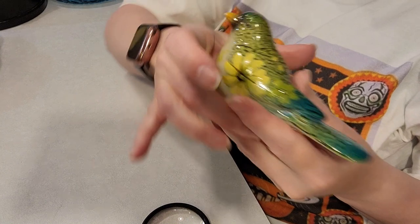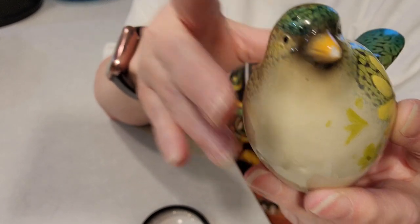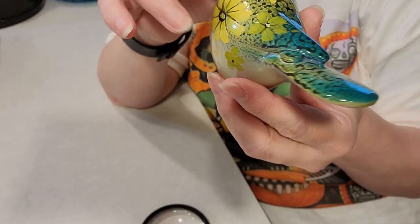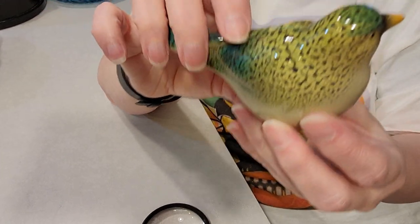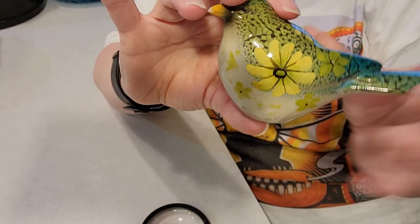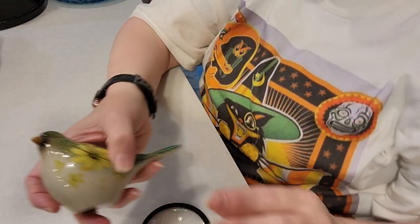Now this little bird, he has a chip on his beak. I didn't really care. Because that's just a little touch-up, or if you just leave it, because look at how beautiful this bird is. Sometimes you gotta look past little chips and really see, like, no, this piece is so good. It's okay that it's got a little chip right there, because the rest of this is outstanding.